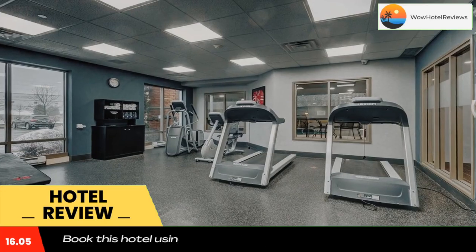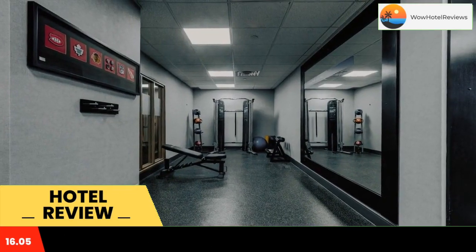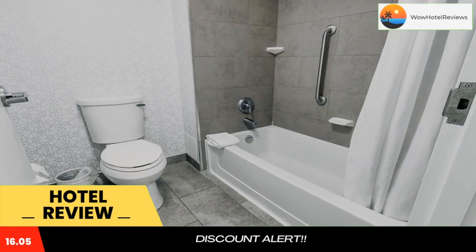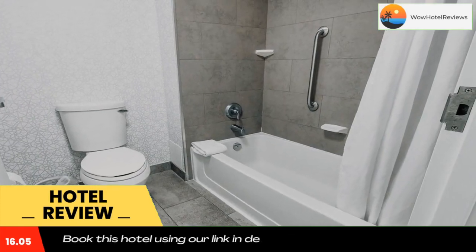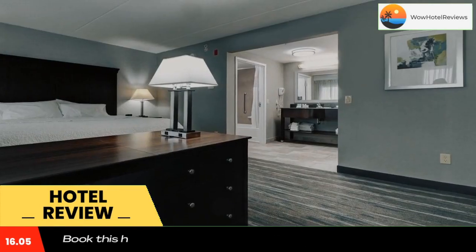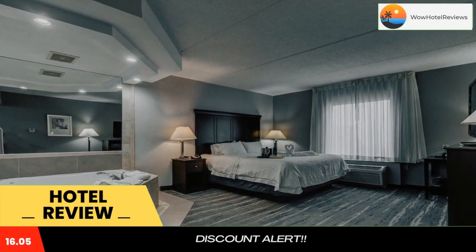A fitness room and indoor pool are on site. For added convenience, the hotel has coin laundry facilities and a 24/7 convenience store. The hotel is a short distance from the Sanderson Center for the Performing Arts, 5 miles, and the Alexander Graham Bell Homestead, 6.8 miles. African Lion Safari is 30 minutes drive away.